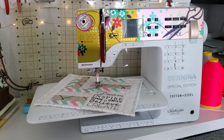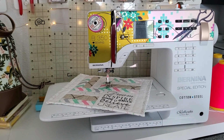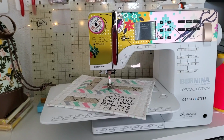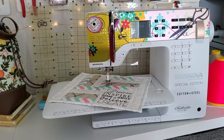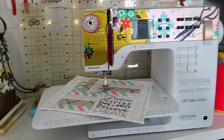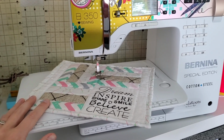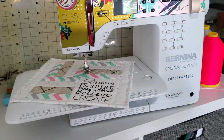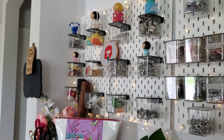Behind me is the Bernina 350. This is the cotton and steel edition. It's one of my favorite sewing machines. It's very compact, it's very lightweight, so if I just need to go in another room and sew something quickly, it's very easy to take with me. This is a beautiful mini quilt that was sent to me by one of you, and I appreciate it so much. I absolutely love it. All right, so now we can discuss the wall storage.